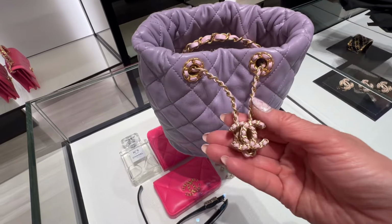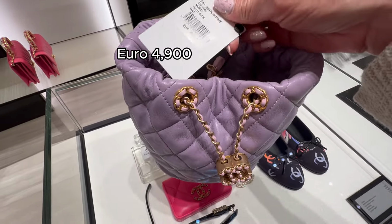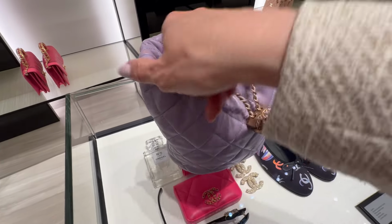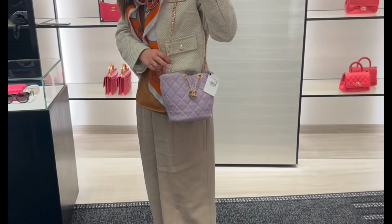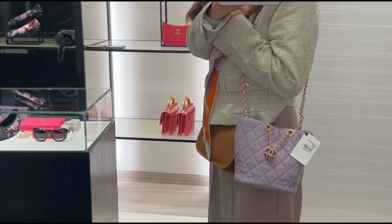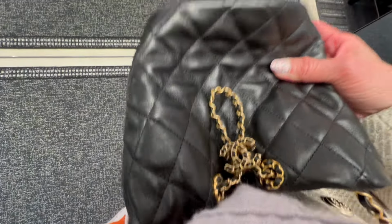This Chanel small bucket bag in a beautiful lilac color. The standout feature of the bag is the iconic CC logo. It is selling for €4,900. I love the drawstring, which allows the bag to be easily opened and closed. This bag also features a leather and chain strap, typical of Chanel's design, allowing it to be worn crossbody or over the shoulder. This bag also comes in beautiful black lambskin and gold tone hardware.